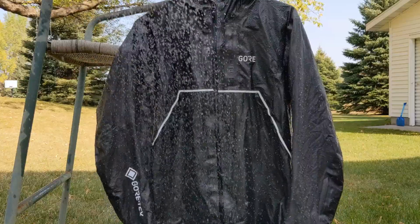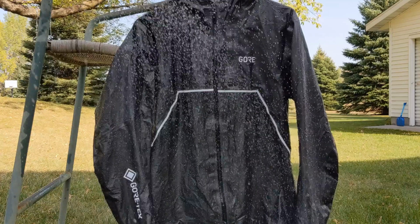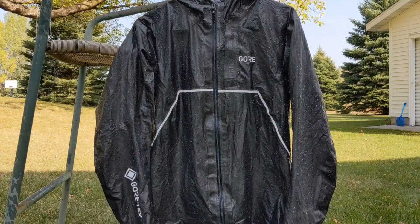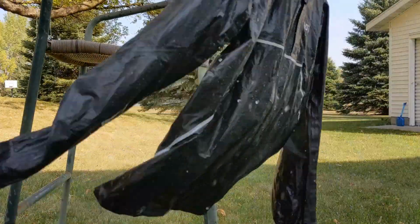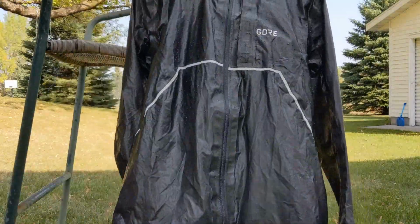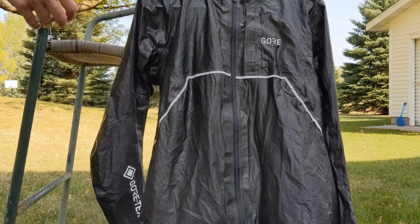I've used jackets from cottage manufacturers, I've used it from some of the big brands, I've spent a ton on rain jackets, I've spent a little. I've never had a rain jacket that has never wet out before. So their claim that this jacket will never wet out, in my experience so far, is absolutely true.